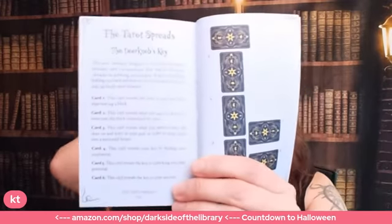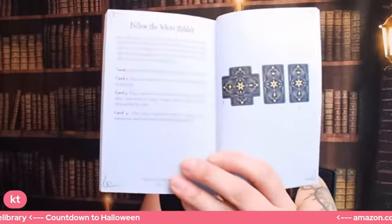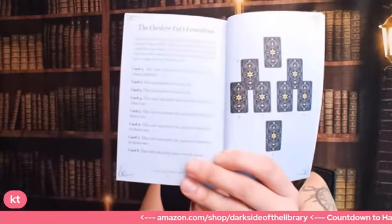So we have the Doorknob's Key. We also have Follow the White Rabbit. And then we also have the Cheshire Cat's Conundrum. That's a huge spread, but it's really fun. So I like that we have the different Alice in Wonderland spreads in here.